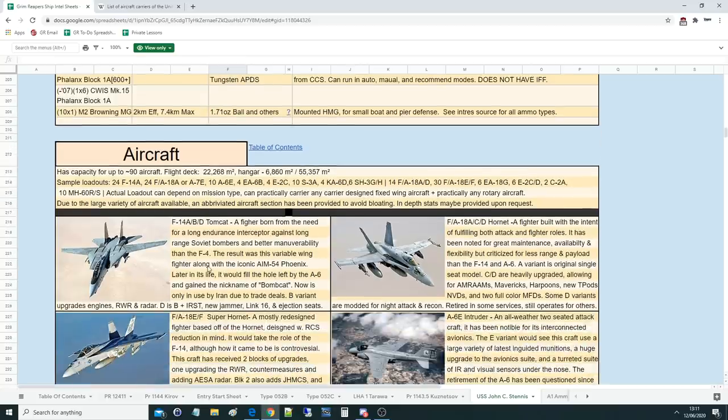Okay. Right, aircraft: capacity of up to 90 aircraft. Flight deck is 22,000 meters squared. Hangar, 7,000 meters squared. Sample loadouts: 24 Tomcat A models, 24 FA-18As or A-7Es, 10 A-6 Intruders, 4 EA-6Bs. Are they the electronic warfare ones? I forgot what they were called. Those ones are the Prowlers. There we go. 4 E-2C Hawkeye, 10 S-3 Viking, 4 KA-64 helicopters, 6 SH-3GH.